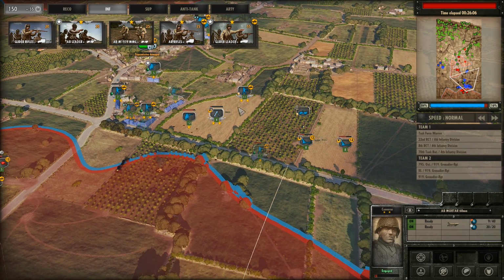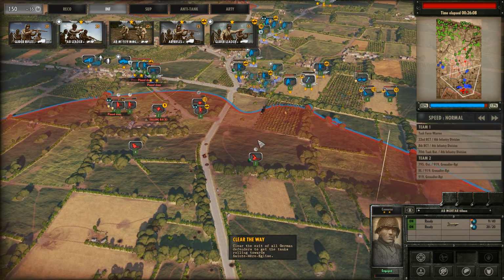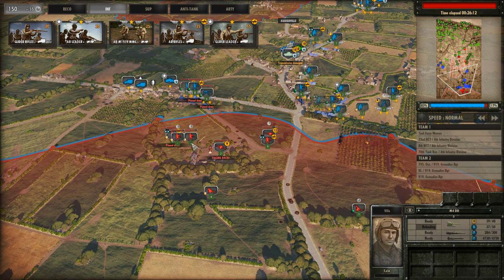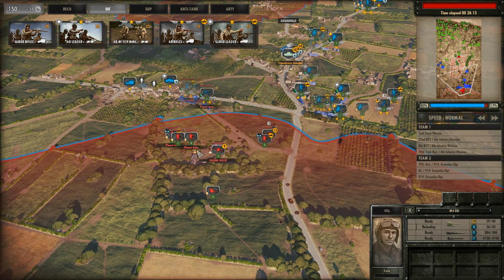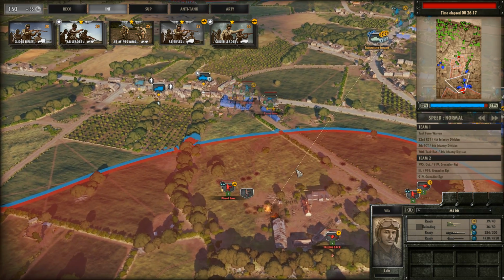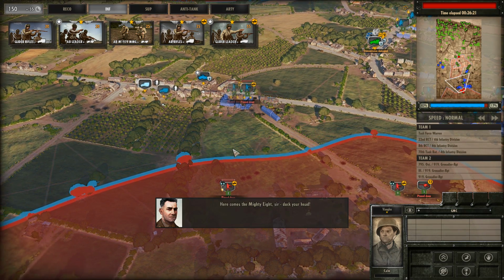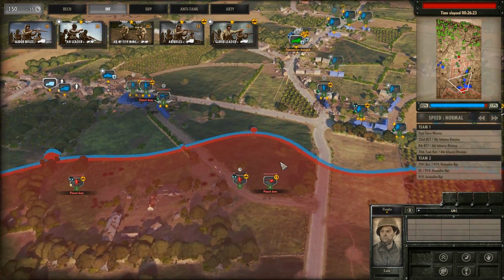So we're going to have to wait for the fourth to get a bit closer and to bring me support with those tank guns. They're already doing as much as they can to suppress what seems to be this narrow corridor at the moment. Here comes the mighty eight, sir. Duck your head.